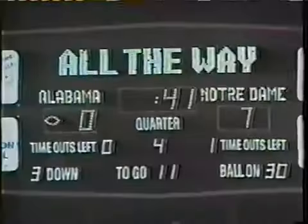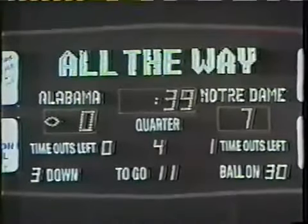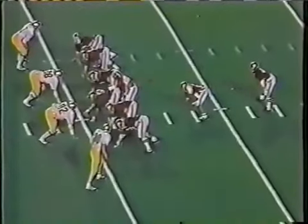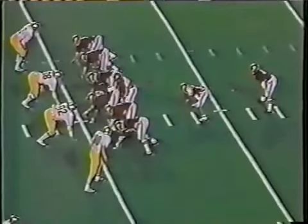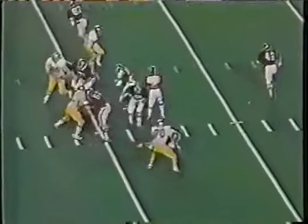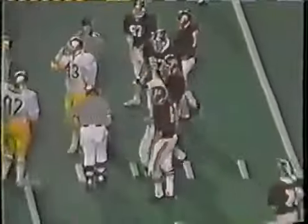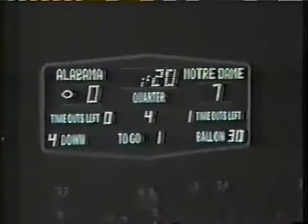Hankard was not blocked, Keith. He came free. Somebody missed an assignment. He had a straight shot at quarterback Lewis. 33 seconds. Lewis whips a little short pass. That is good for about 8 yards to Kraut, the tight end. And you've got 20 seconds to play. Right there.